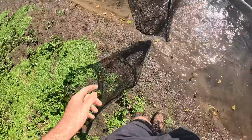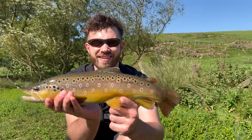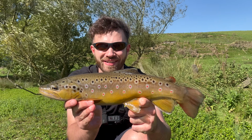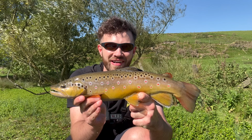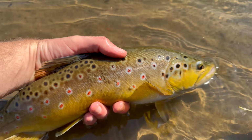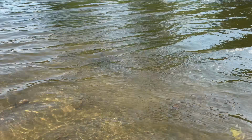Yes, get in. Wow, I cannot believe this fish we've got here. Look at that. That is a very, very special fish. And what an honour it is to catch it. Oh, blimey. Look at the size of that. Wow.